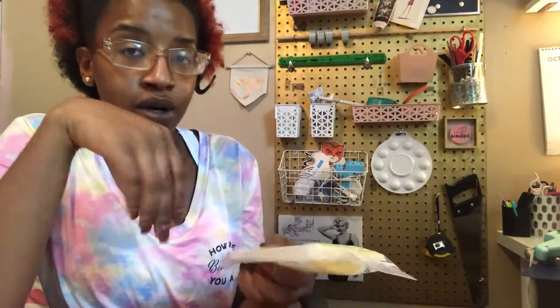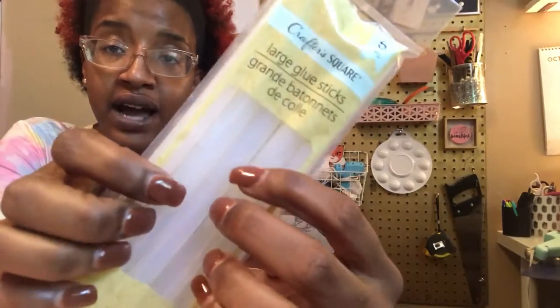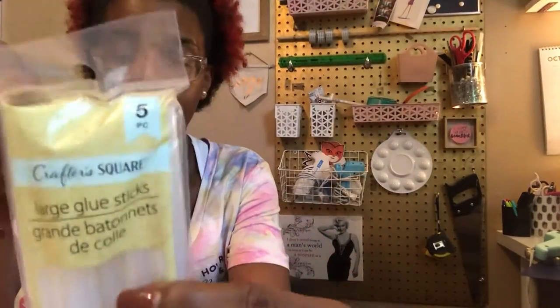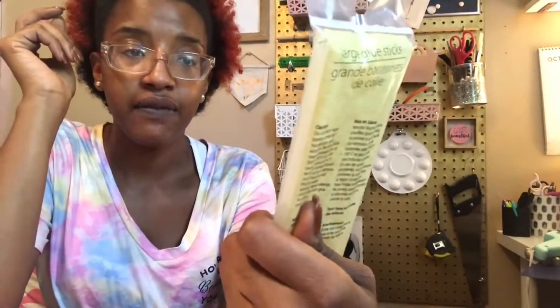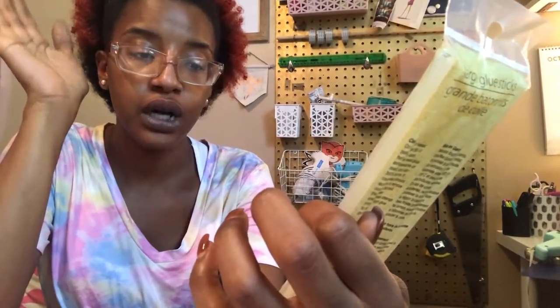And I splurged when they got the glue sticks, because the glue sticks were like $5 a pack. They have these now. And they are just the big, fat, thick glue sticks. And you get 5 in a pack. So I was really excited when I found these. I only bought one because I want to see how they work. And then I will probably go back and get some more.